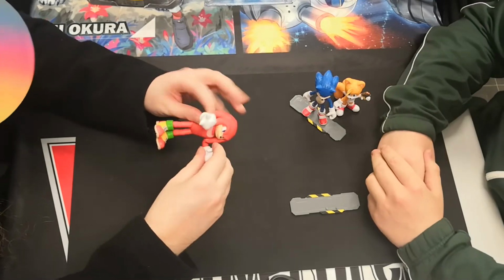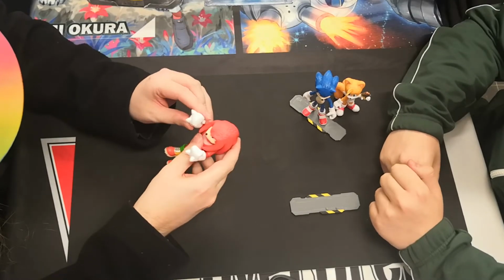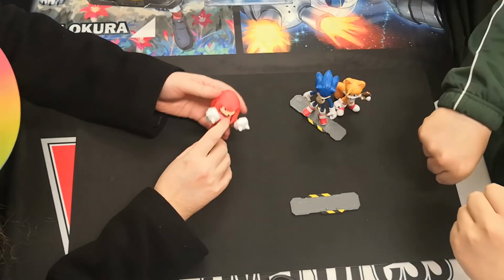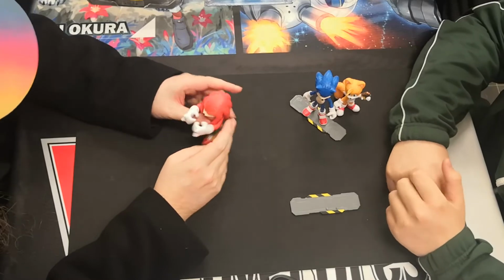Yep, the gloves do rotate as well. The knuckles move. Yep. So you can have him put up his fisticuffs. So, yeah, put him up. Would you like a grape?